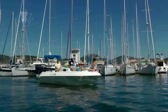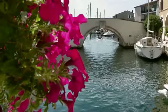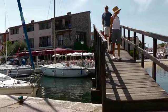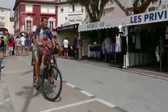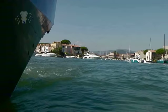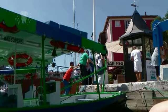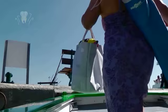Not having your own boat doesn't in any way inhibit your ability to enjoy the attractions within Port Grimaud. All areas can be accessed on foot or by bicycle, or you can avail of the residents' boat service, which commutes to and fro between various pickup points and the beaches and main square within the complex.